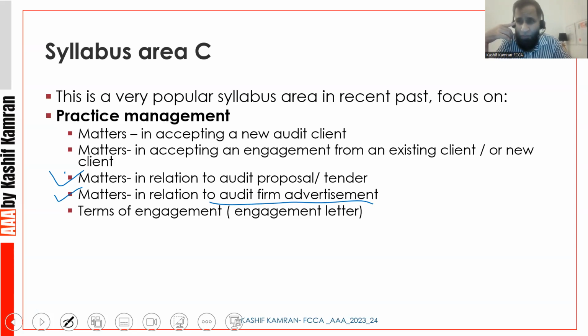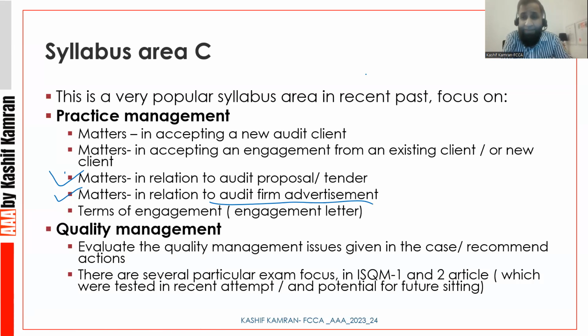And terms of engagement. What are the terms of the engagement letter? We have seen questions around that for 3 to 4 marks, asking you to explain the terms of engagement in the context of the case study. So these are parameters you should be good at from the topic known as practice management. I hope you're all clear on that, right? The second very important area from syllabus area C is quality management. And this is very popular.